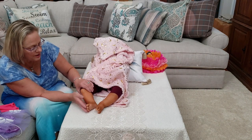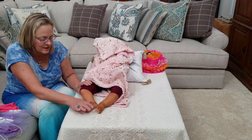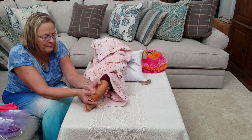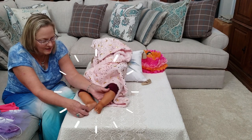Wow, and I like how she is varnished. I like this, the soft varnish. I do not like that rough varnish. And so I am so happy. Look at her little toes, they're separated. Oh.